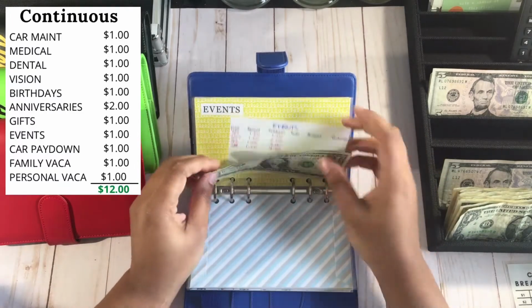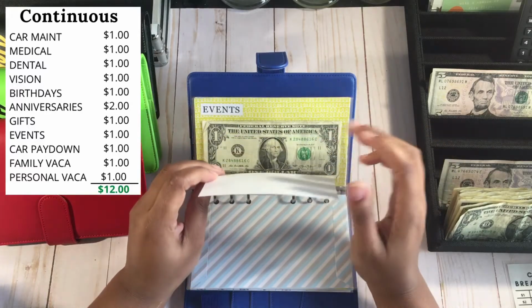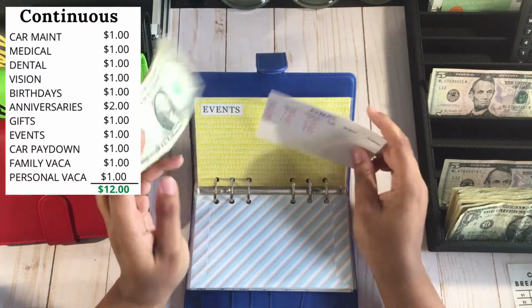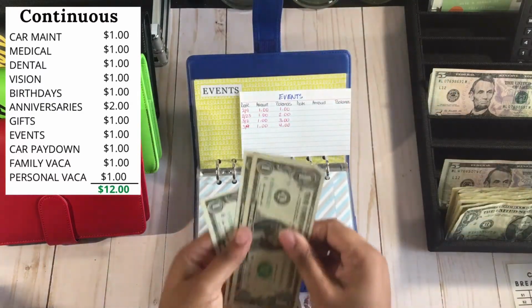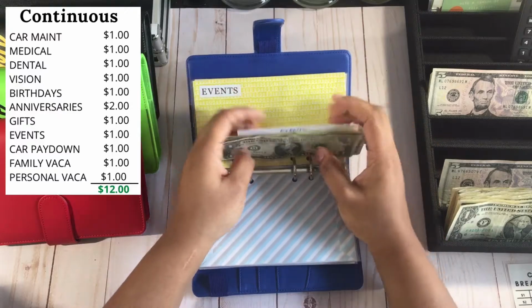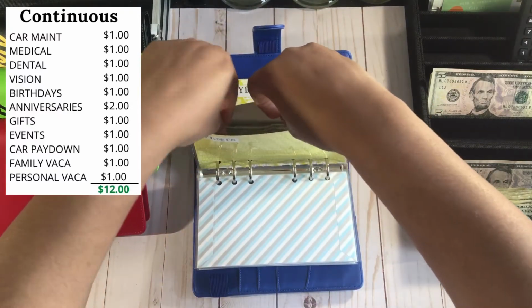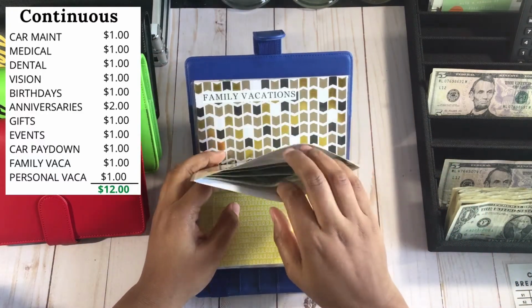Like for events, I know we have some events that we normally like to do, but this year, because of everything that's going on outside, I'm not comfortable with us doing much for that. So events is going to get 1. It already has 3. That's for 4. But I'm going to save up for all the events that we normally do. And next year we'll be good to go. We might do some events towards the end of the year.